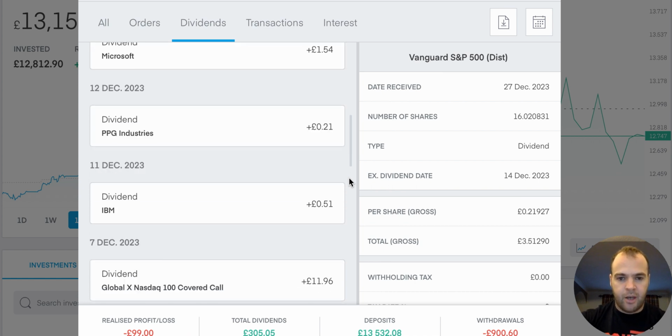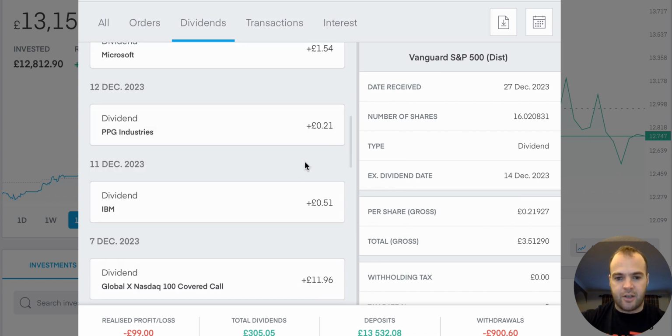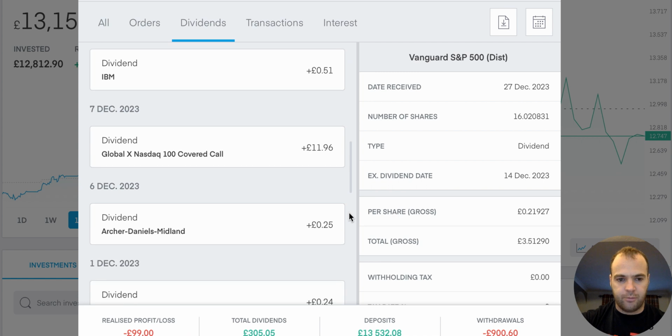The rest of them, these are just leftovers from the almost daily dividends pie. So when I sold the almost daily dividends pie, if I had money in these companies past the date, they still pay me dividends. That's what these two are. I got a couple more as well.